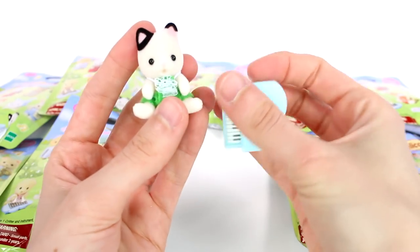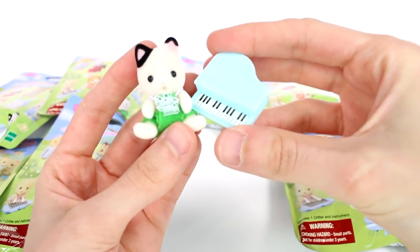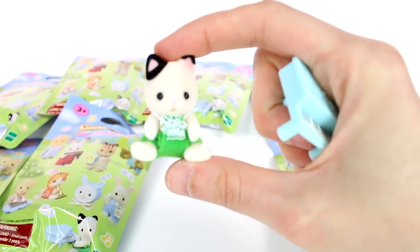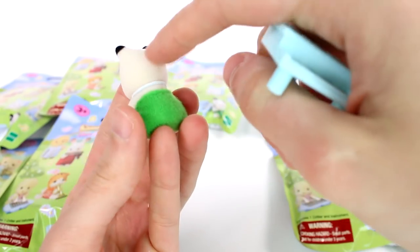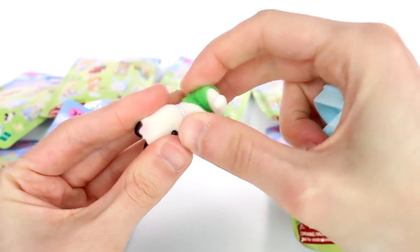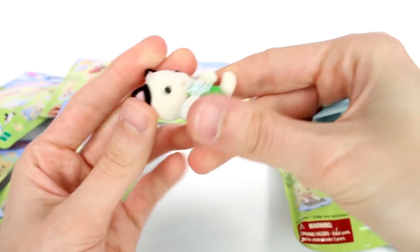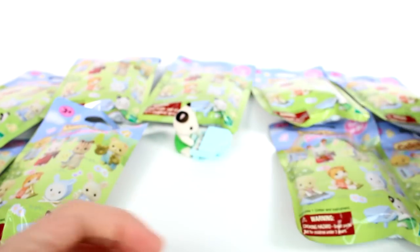So cute, look at that. Little piano. How adorable. I love it. This little tuxedo cat's the cutest. So he is, all calico critters are flocked, so they're fuzzy. And all of him is fuzzy. Oopsie, sorry. Now I think, nothing moves. Oh, his head moves. I was going to say, does his arms move? No, just his head moves. So he's perfect for playing his little piano over there.